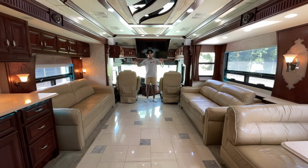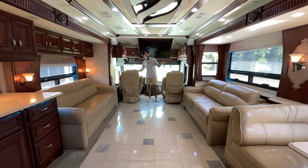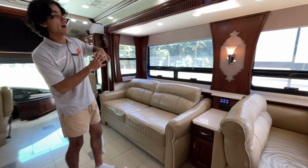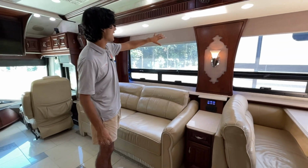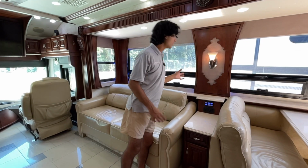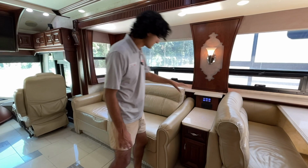We're gonna start in this front living room space here. So to your right, I wanna note a couple things. First of all, this whole slide here, the back has been finished out with these Alcantara pieces, kind of accented with this wood. Very classy. There's a nice little piece in between the booth and this couch here.